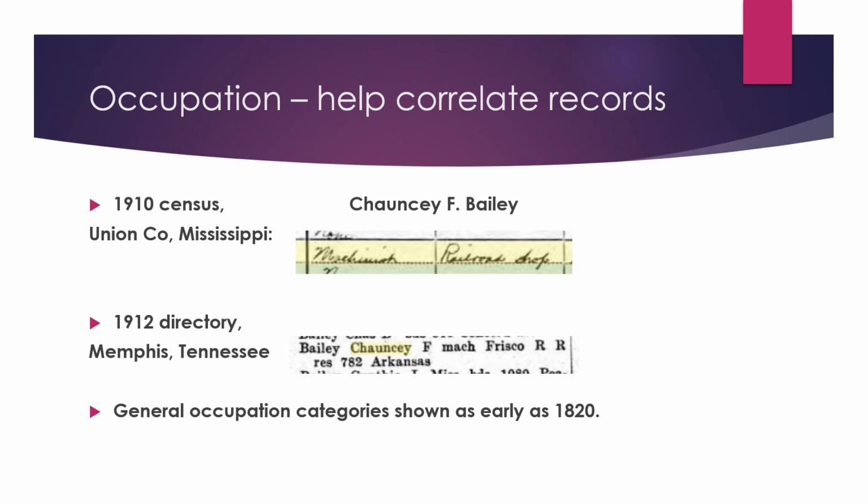Occupational categories appear on the census as early as 1820. Finding an ancestor's occupation in a city directory can help confirm he is the same person found on the census. My ancestor, Chauncey Bailey, was a railroad machinist and is shown as such on the 1910 census of Union County, Mississippi, and the 1912 directory of Memphis, Tennessee.